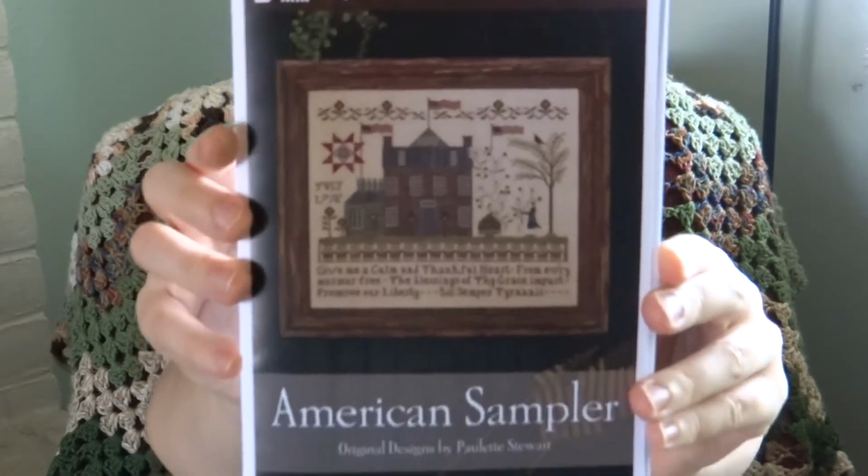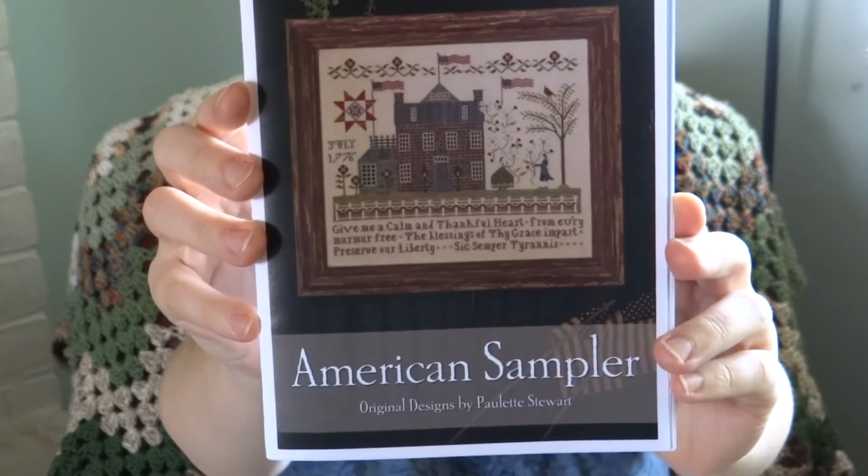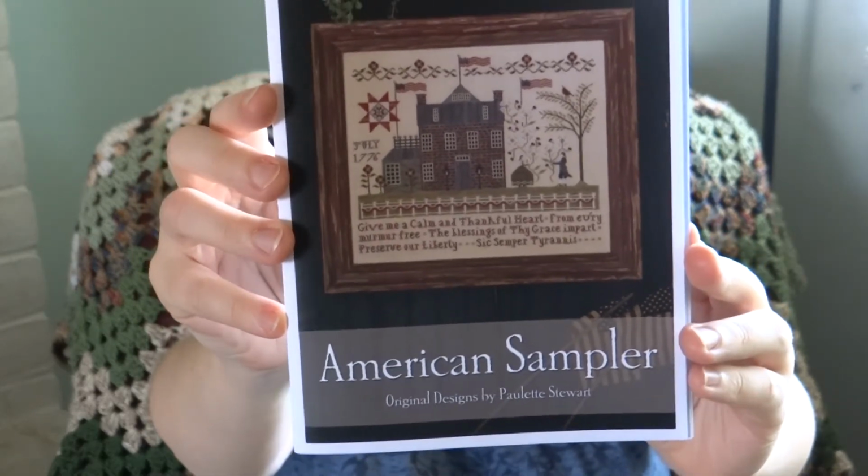And oh, I should have taken these out. It's stuck. There were a couple patterns. There we go. Plum Street Samplers American Sampler. Look at this, it's so beautiful. I'm really excited about this.